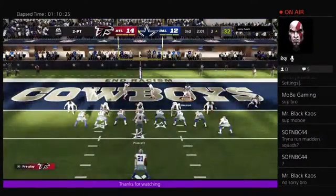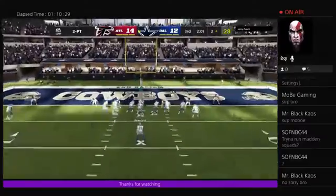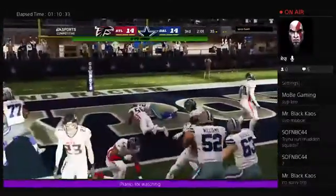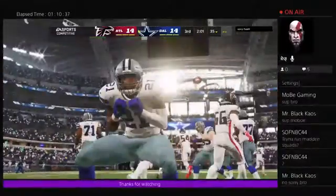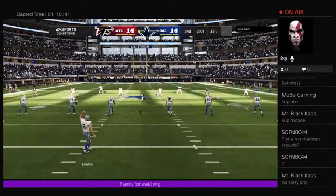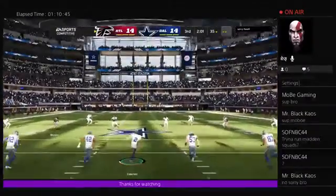Now Mike McCarthy going to decide to go for 2 here. They'll let Elliott try and run it in. And he'll get into the end zone as the 2-point conversion is successful. This one tied at 14 now as he sends this one away.